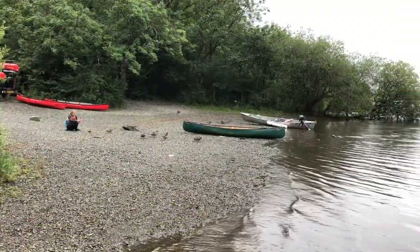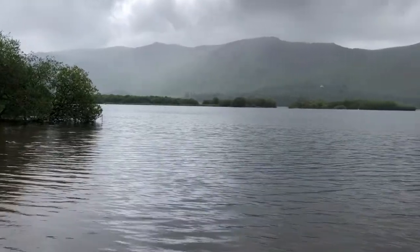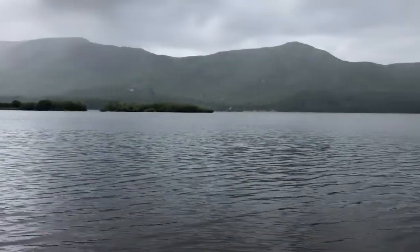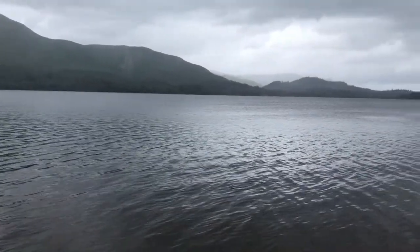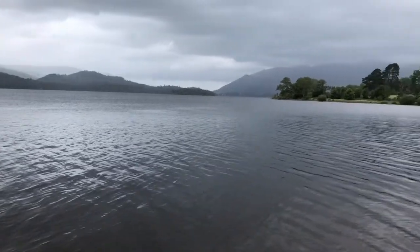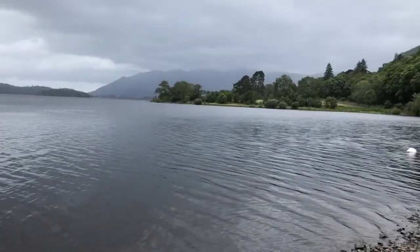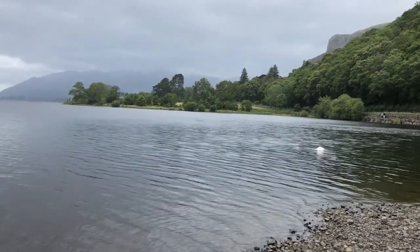Here we go, grey day on Derwent Water, South End, Kettlewell car park. I spy Cat Bells in the background there. That's to the west. It's a drizzly day, but not a cold day. And looking north, bottom end of Skiddaw, Blencathra, Saddleback, which you can't quite see in the mist.